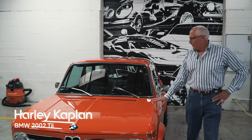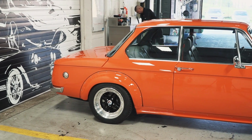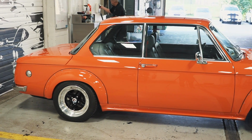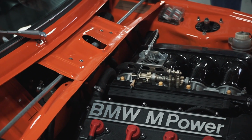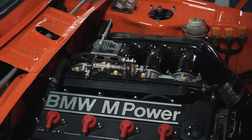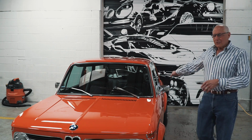And this is my BMW 1972 2002 TII. It's a fully restored 72 2002 TII with some serious modifications. It has an E30 M3 motor in it, a Schnitzer-built engine. It's got a 5-speed transmission. It's got 4-wheel disc brakes instead of the drums in the rear.